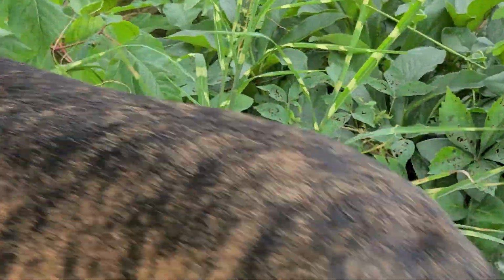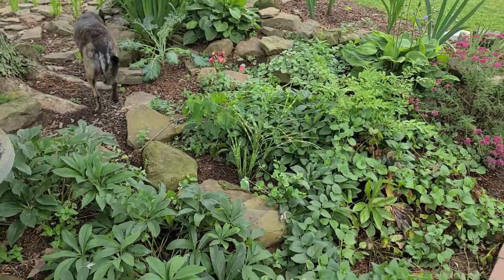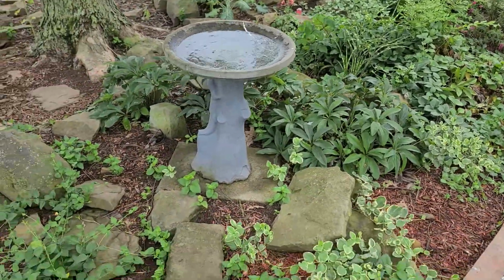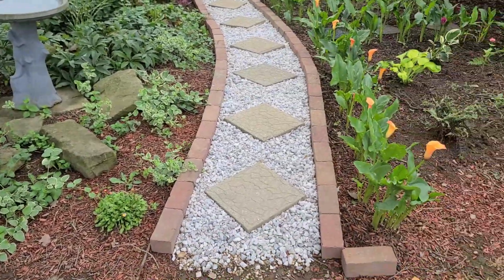That's the porcupine grass that Puppy's walking through, and it's starting to set some new shoots, so I think it's setting root down. The hellebores all around the bird bath and the vine, I'm gonna have to start wrangling in that vine again here soon.